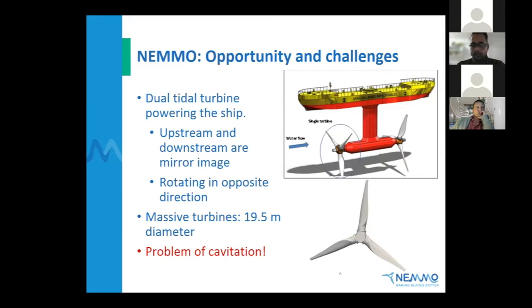And since water is the working fluid, you may expect that the problem of cavitation is there. To give a brief introduction, cavitation is a phenomenon in which bubbles form over the blades, and these bubbles may burst, and correspondingly the efficiency of the blades will deteriorate.